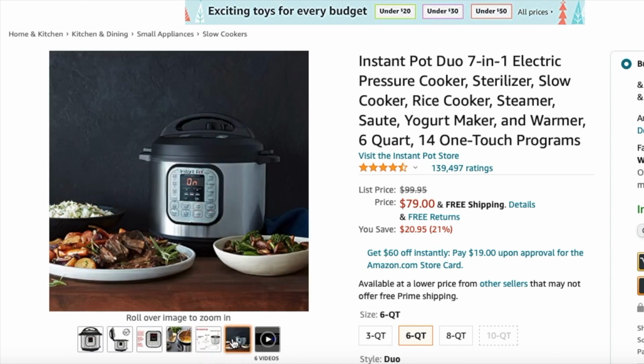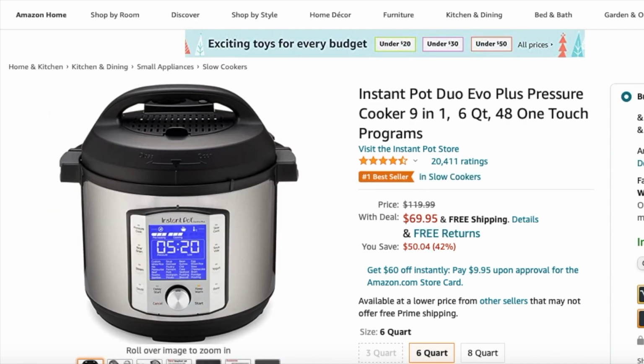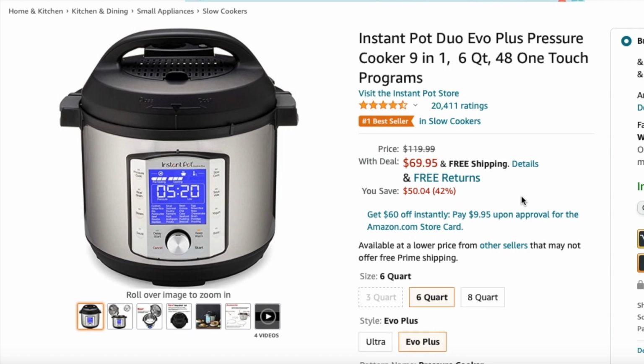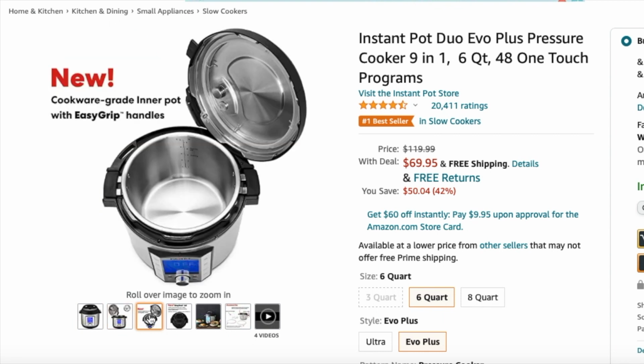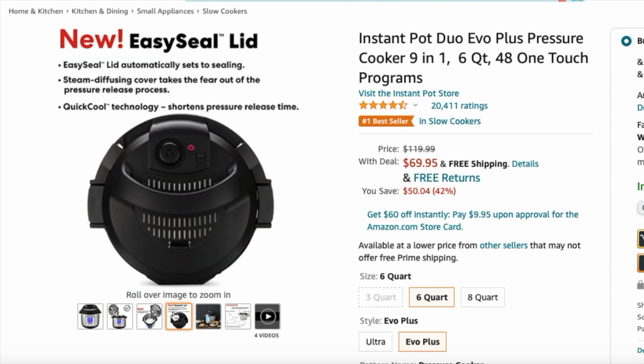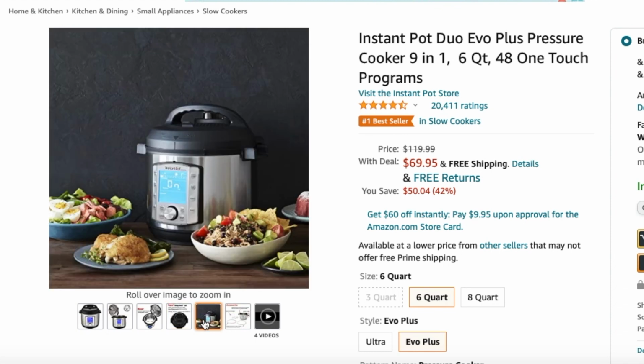So this is just the basic 6-quart that I have, but I did see that they're having an amazing sale on the Duo Evo Plus that is one step up from what I have. As you can see, the touch panel looks a lot different. It's a lot more modern and digitalized. And of course they have the same size ranges, 3, 6, or 8 quart. And because this is on sale right now, it's actually cheaper than the one I have. So if I were going to buy one right now, I would buy whichever one was cheaper, which happens to be the better one right now.